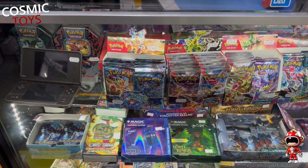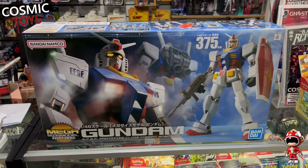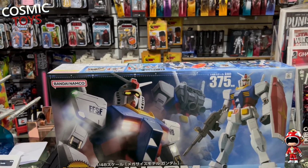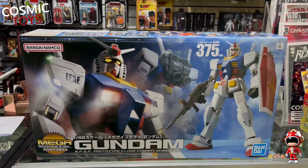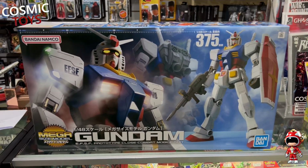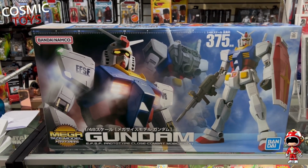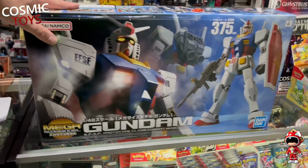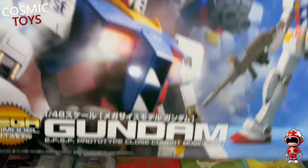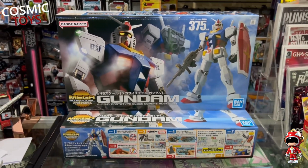So yeah, I had to clear the counter then to make room for more awesomeness. And it doesn't come much more awesome than this mega size model 1/48 scale Gundam. This is the granddaddy, the RX-78, and this guy is massive, and I do mean massive. I have built one of these. There's my hand for scale. I have built one of these already, and I can attest to how amazing it really is.